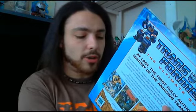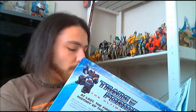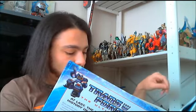Since this is a G1 character, of course, we're going to be reading his bio from ye old guidebook. I haven't looked at this in a little while. So, if we turn to page 24, you'll see his bio next to a picture of himself from the Dreamwave comics right there in the bottom right-hand corner of the book. And of course, the bio says, as an engineer, Wheeljack was instrumental in the design and construction of the Ark. He is constantly looking for ways to improve and refine the Autobots' weaponry, defensive systems, and fuel capacity. More comfortable in vehicle mode than robot mode, Wheeljack does his best thinking in motion and routinely performs amazing feats of vehicular prowess.